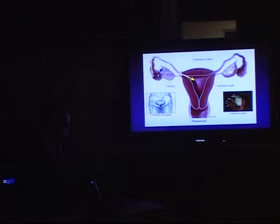And once the egg is fertilized, the early embryo is moved down the fallopian tube. The fallopian tube pushes it down towards the uterus, and it falls into the cavity of the uterus, and that's where it implants, attaches into the lining of the uterus, through which it will receive all of its oxygen and nutrients and everything that it needs to develop over the next 9 months.